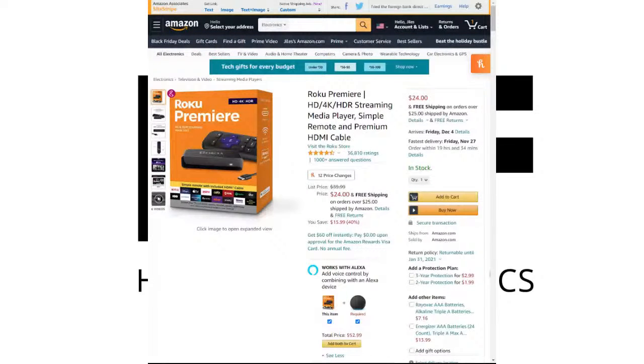Now, this thing is dirt cheap. It's 4K HDR streaming, high definition as well. Includes a premium HDMI cable. So if they could put all this inside of the box for $24 and then free shipping, oh, look at that. $24 and free shipping on orders over $25.